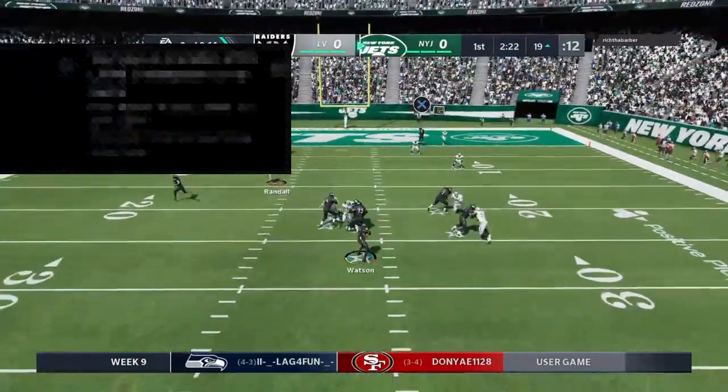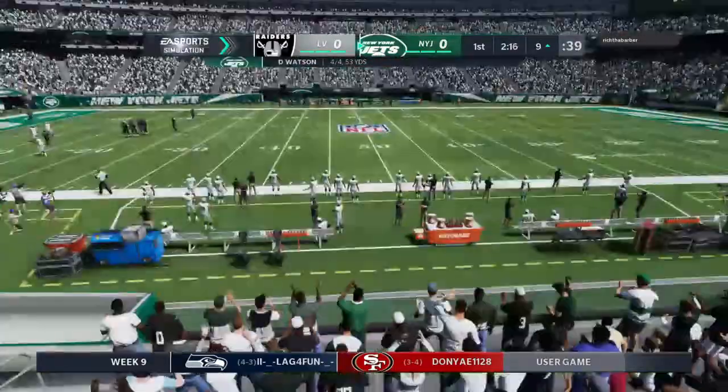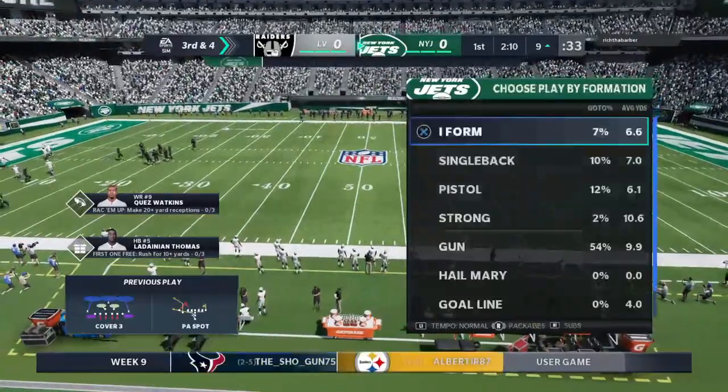Throwing on 2nd and 14. Watson, and he's going to drop this off to his fullback. And now they're inside the 10 as he's brought down at the 9. They'll wind up getting 10 back as that sets him up for 3rd down.